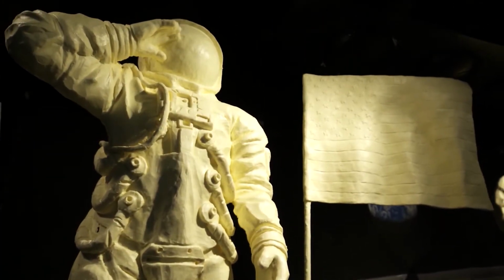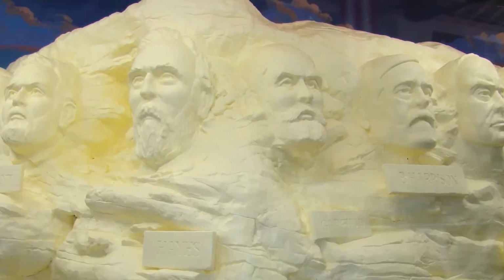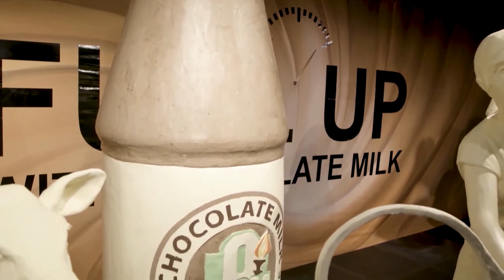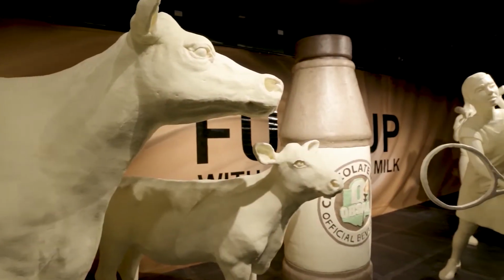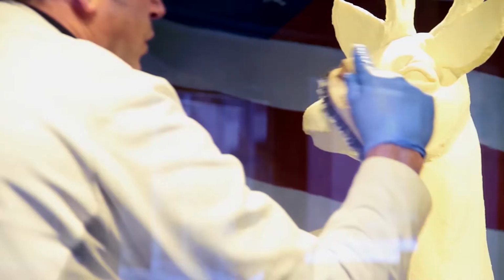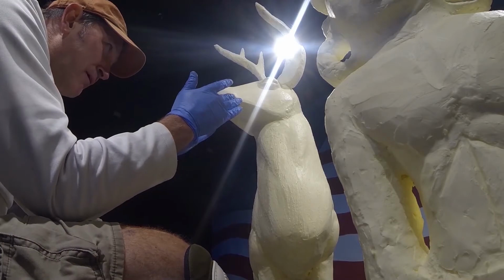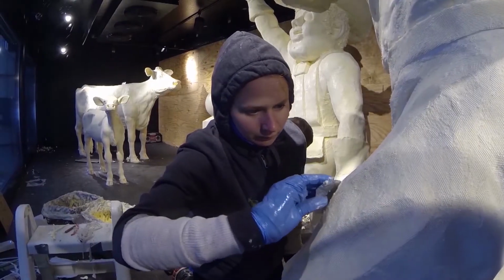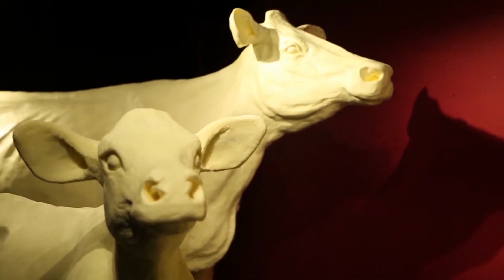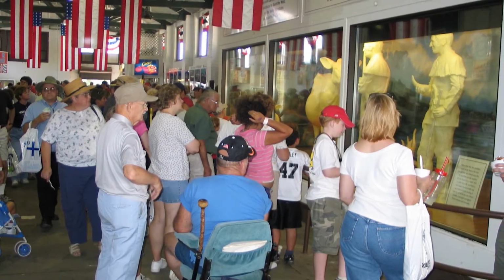It's where astronauts and presidents, movie scenes, and mega-sized treats all come together to delight us and to make us wonder, how did they do that? Come with us as we take a trip into the cooler and through the years. It's a very special look at the butter sculptures at the Ohio State Fair.